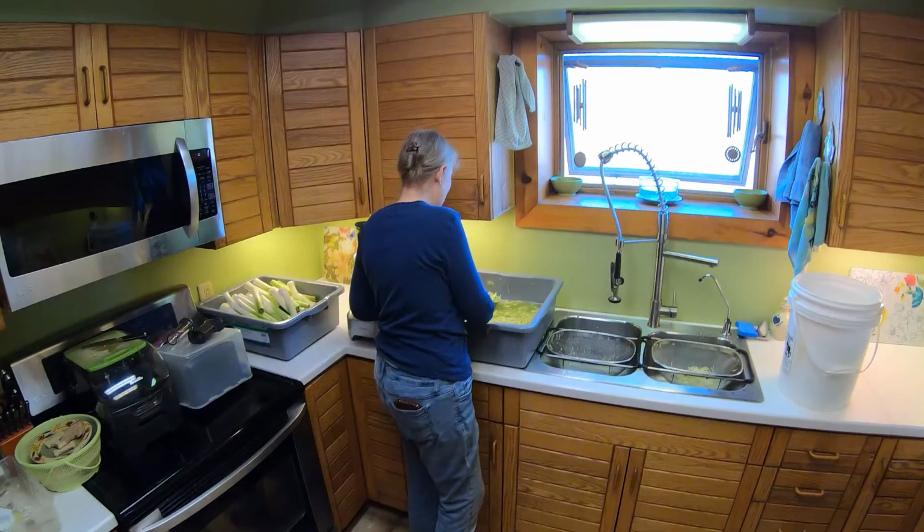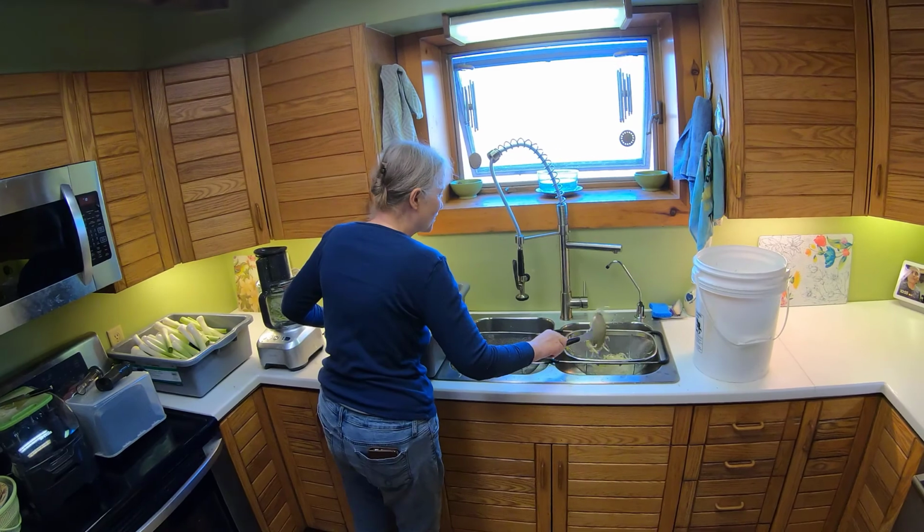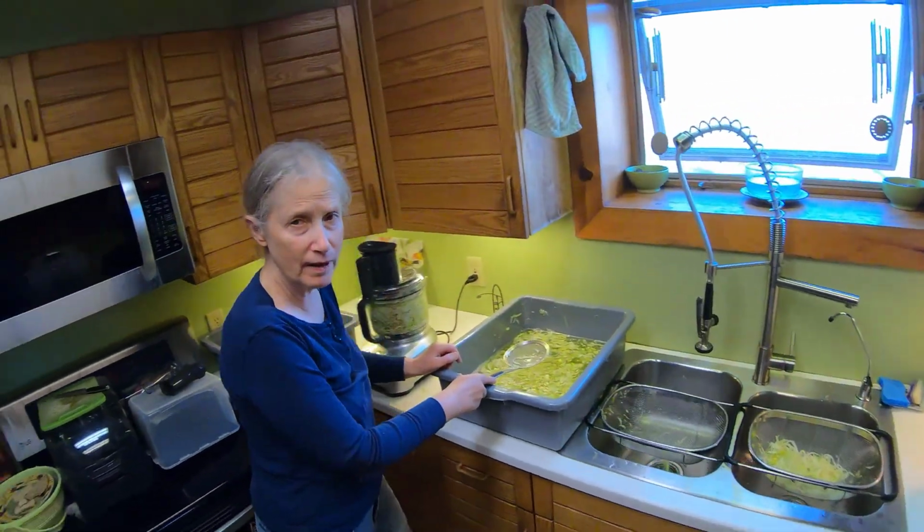And then the other thing we do is slice them and then dehydrate them, so we get lots of dehydrated tomato as well. And what's the food processor that you use for doing all of this? The Breville one. Man, is that a really good one.